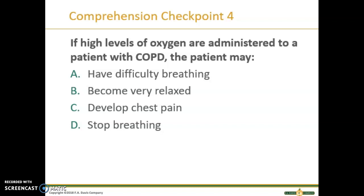And we are so close to done. We're almost there. So we are on comprehension check 4. If high levels of oxygen are administered to a patient with COPD, the patient may... All right, I'm going to give you those answers at the end for all the comprehension checkpoints.